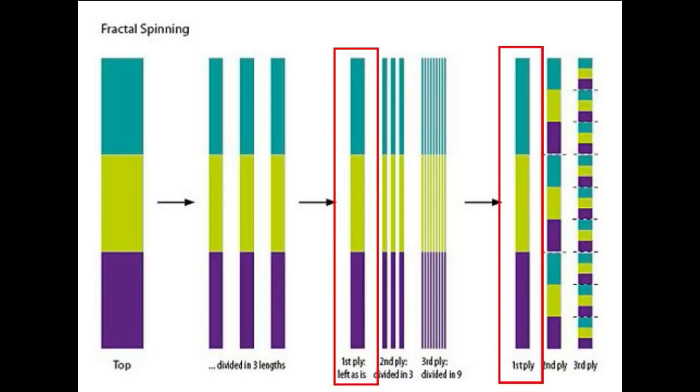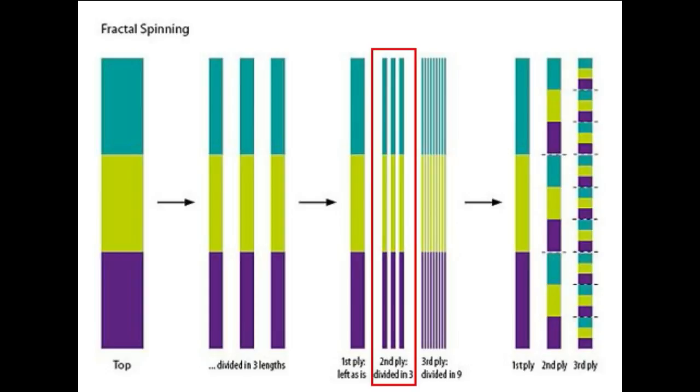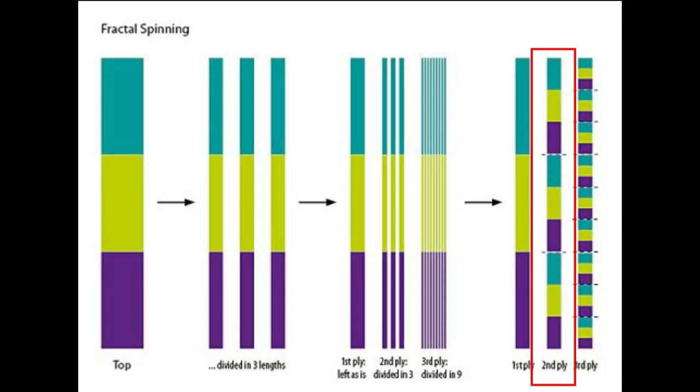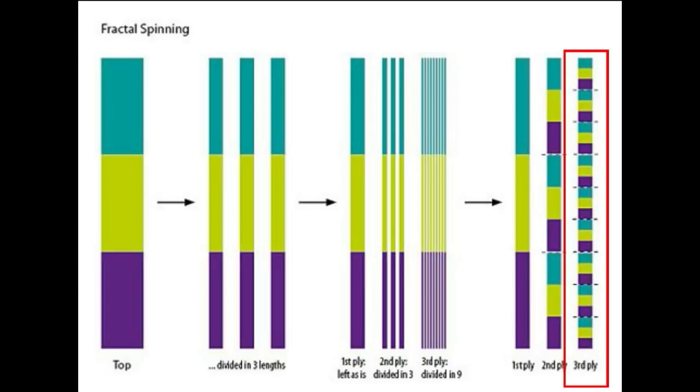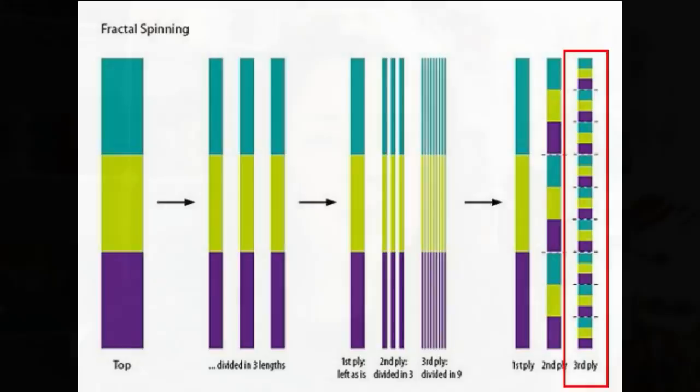All right, so your second third, you take that and you split that into thirds. So this would be your second ply. That second ply is going to repeat first, second, third color, first, second, third, first, second, third. Then, as you can imagine, the last third is the third ply. Well, you take that and you break it down into nine. So you have nine little strips in which your colors repeat 1, 2, 3, 1, 2, 3, 1, 2, 3, all the way through nine times. That is your third ply.